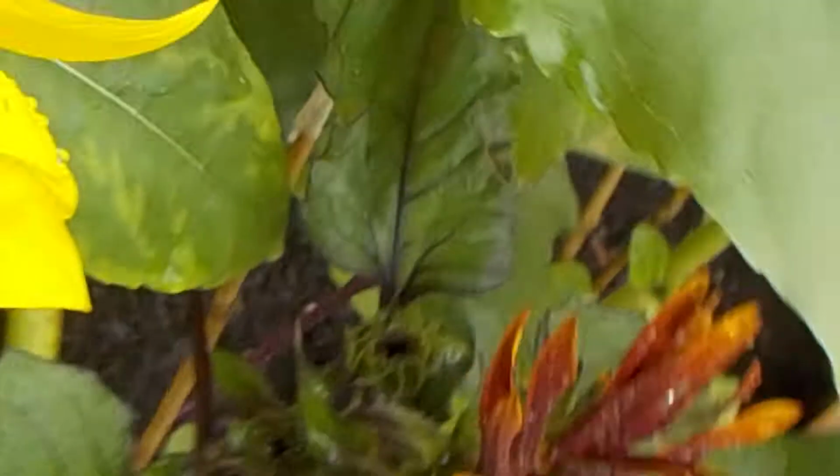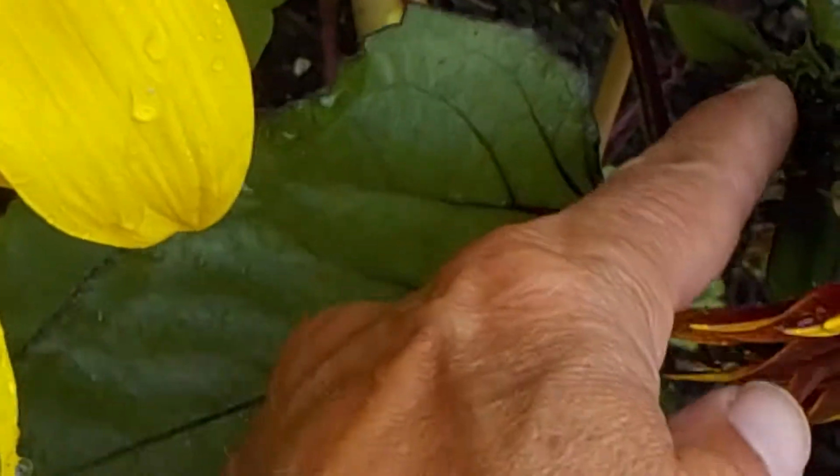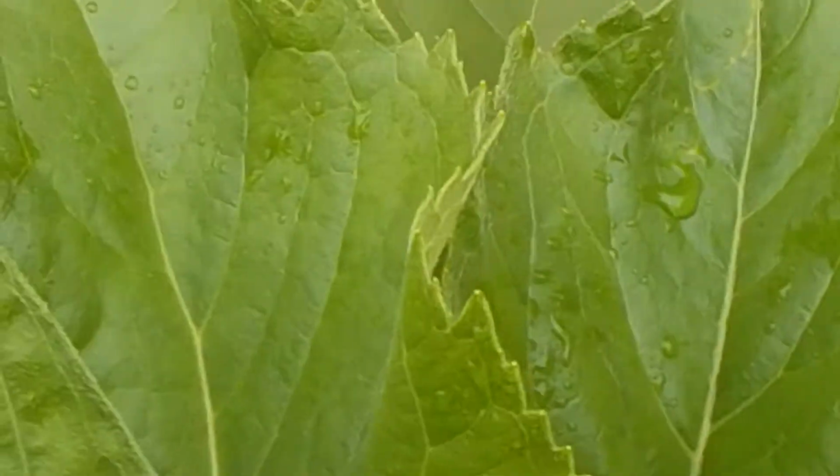That's really nice. And this colorful one here, I don't know the name of it. It's a sunflower, but it's a different one. We got two flowers in there ready to come out. And this flower is still developing. Oh, it's going to be big when it comes out. But all told, it is gorgeous.